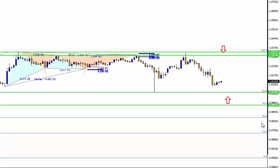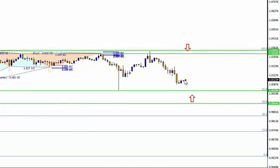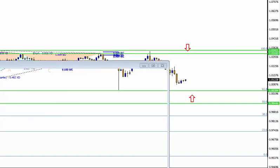0.9950 region are both levels where the market could give us some support, and then the market will just take it up from there. So my expectation is that the market will come down on the dollar franc in order to be bought again, and that's what I'm looking at for today.